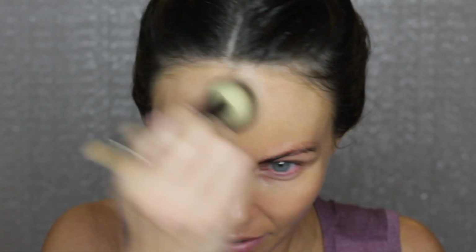I'm going to add just a little bit right here and then blend it down my neck. So I'm just going to put a few dots here. And then just see if we can build up a little bit of coverage. I would say you probably get a sheer to light coverage with this. Now I'm taking a brush and going over my hyperpigmentation, and that helped a lot. This is definitely a product that you can build up coverage if you need it.